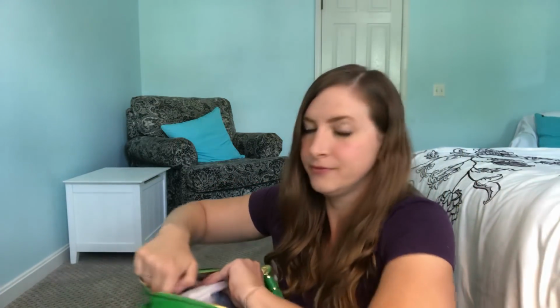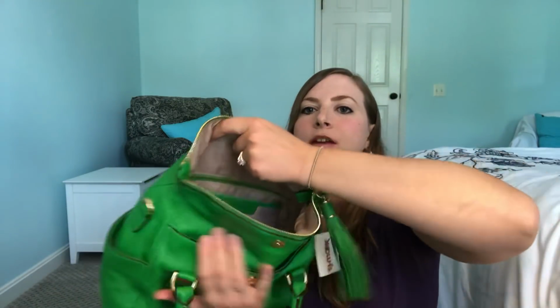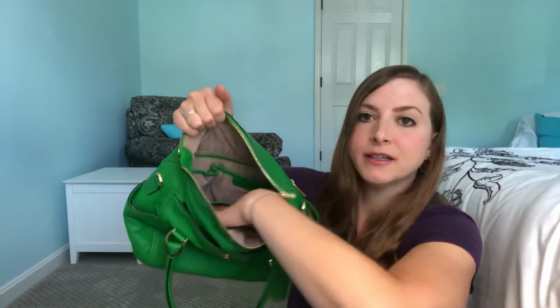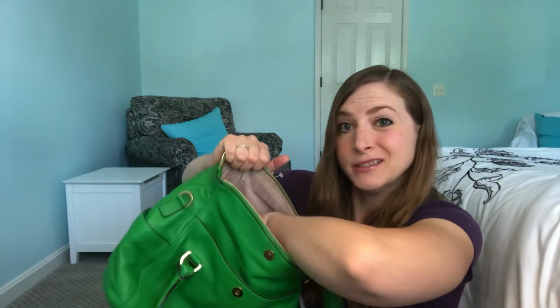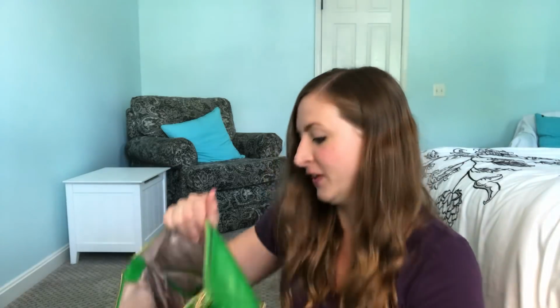And you have, let me take the stuffing out here, a good few slip pockets. They give you some bigger pockets on the front side, and actually, they're pretty substantial sized pockets on the back side as well. And then you have the zipper here, which looks like another zippered pocket, but it's not. Look at this. When I saw this, I was like, I have to talk about this bag on my YouTube channel because it is genius.